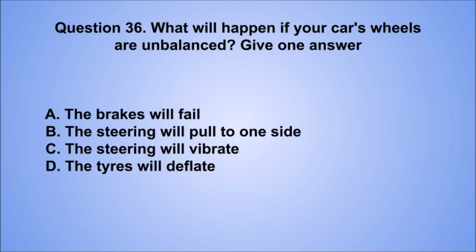Question 36. What will happen if your car's wheels are unbalanced? Give one answer. A. The brakes will fail. B. The steering will pull to one side. C. The steering will vibrate. D. The tires will deflate.